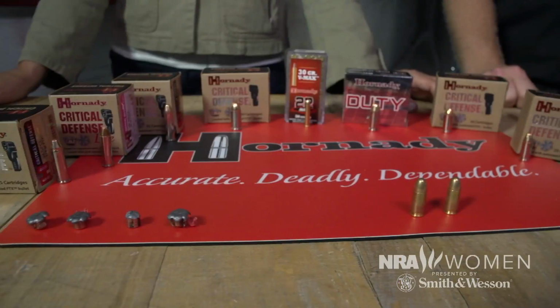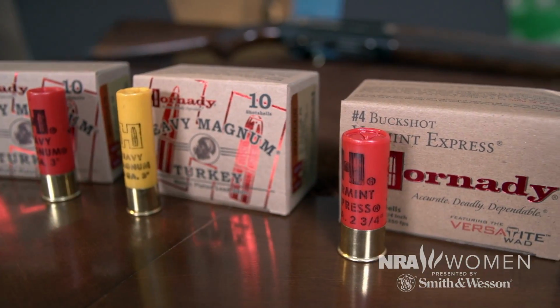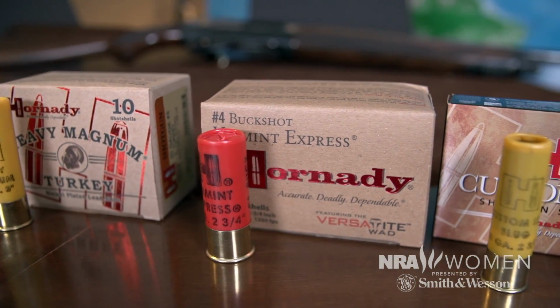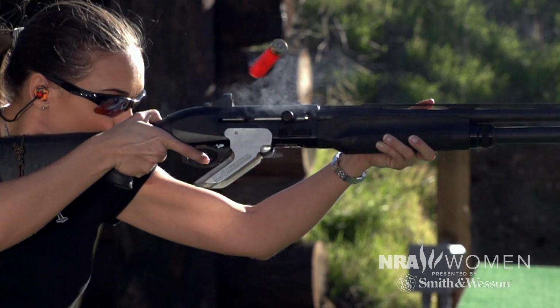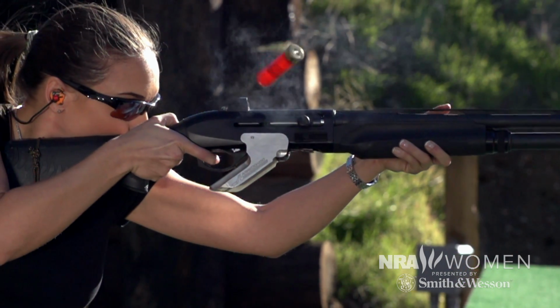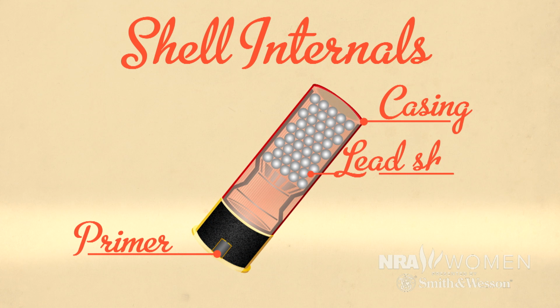Okay, Neil, so we've talked about handgun ammo, rifle ammo, and now we're here to the final stage with shotguns. So they look a little bit different from the ammo that we've seen previously, and they function a little differently, actually, right? Yeah, just a little bit. They have fairly similar components. There's a case, they have a primer, they have powder inside.